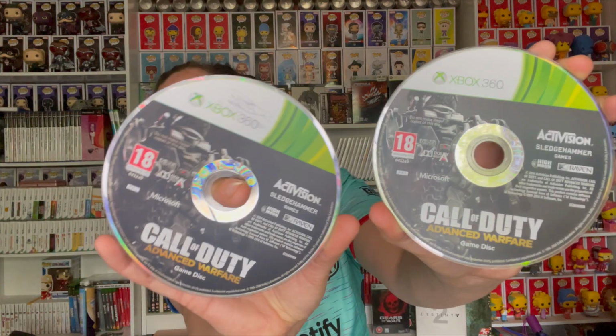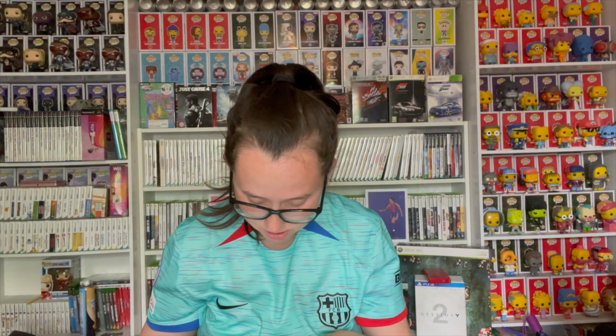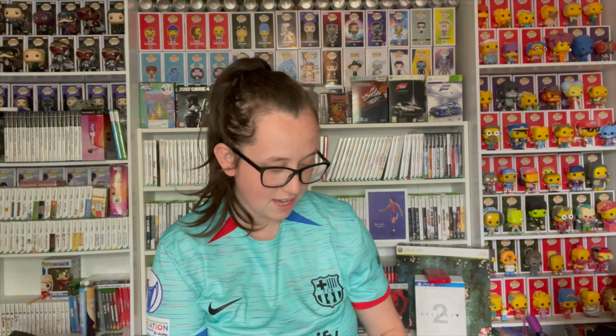Let me know if there's anything different about these games, minus the scribble on that one. Oh, God, that certainly won't play. This one is beyond scratched around there. Can you see it? Yeah, not good. Hopefully it works, but if it doesn't, oh well. And yeah, that's Call of Duty Advanced Warfare.